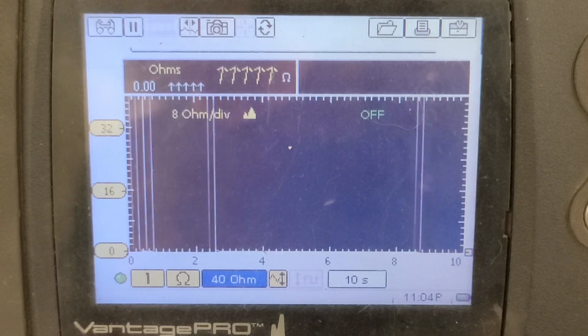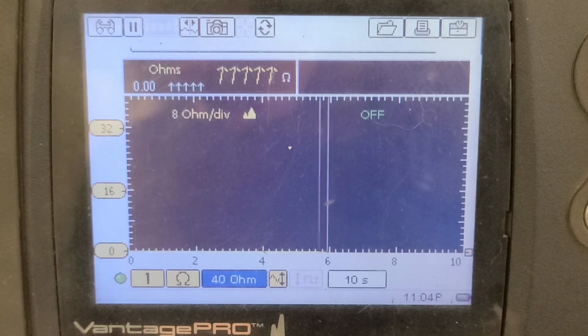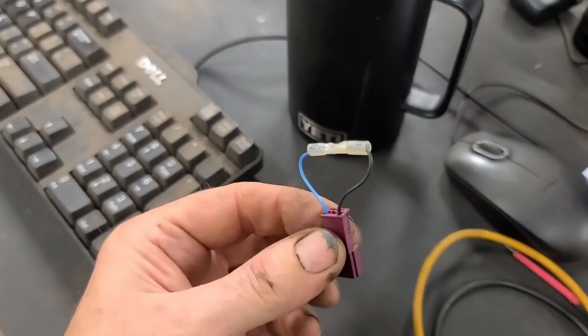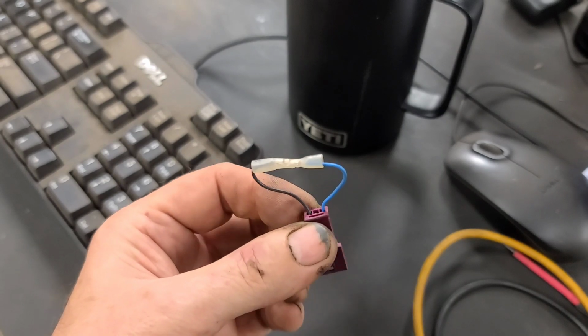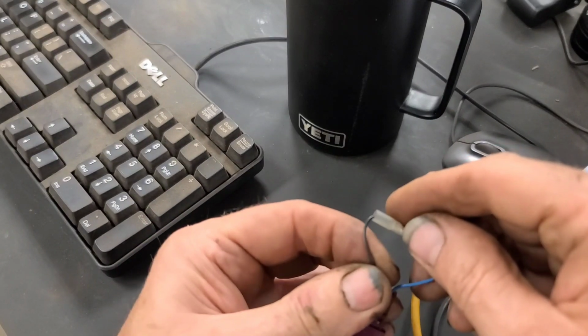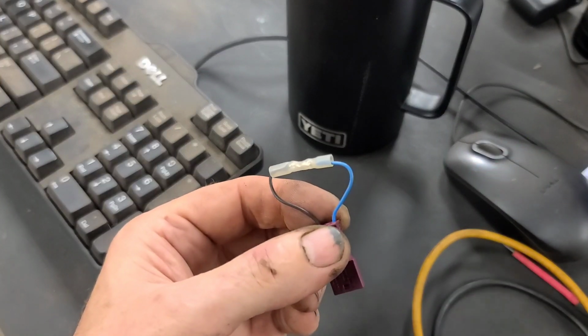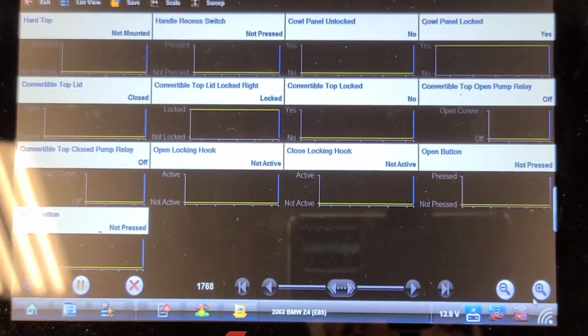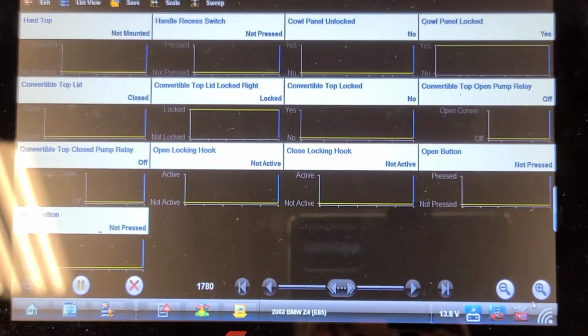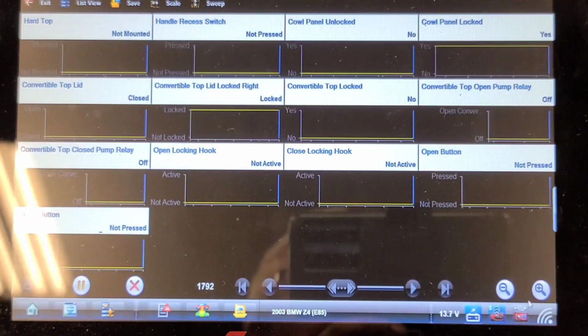So I'm going to temporarily bypass the switch, and I'm going to do that by connecting the two wires together. Basically, we'll see how that works. So the little wiring harness that comes off the switch is part of the switch assembly, so I've just cut the two wires off and I'm joining them together to simulate a closed switch, and I'm going to plug that in and see if it works. So I've plugged in that jumper, bypassing the switch, so it simulates that parcel shelf is in the position to accept the top, and none of the data parameters change state here. So let's see if it works.